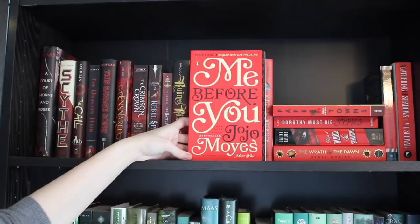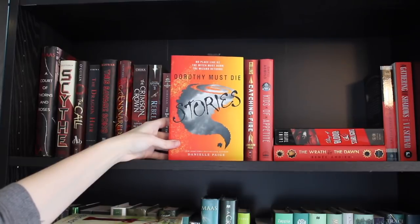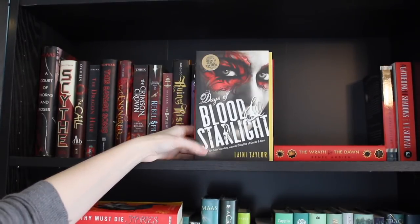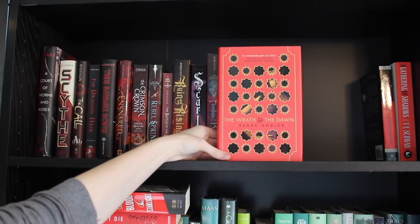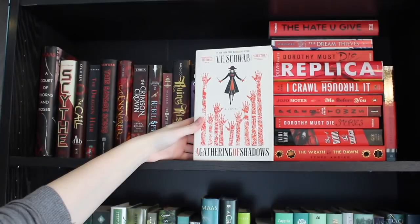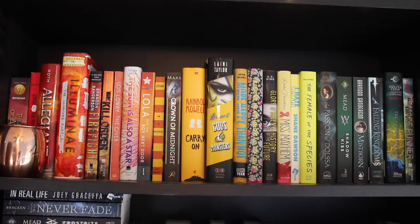by A.S. King, Me Before You by Jojo Moyes, Paper Towns by John Green, Dorothy Must Die Stories by Danielle Paige, Days of Blood and Starlight by Laini Taylor, The Wrath and the Dawn by Renée Ahdieh, The Night Circus by Erin Morgenstern, and finally for the shelf, A Gathering of Shadows by V.E. Schwab. Now, keeping with the rainbow, we're going to move on to this shelf.